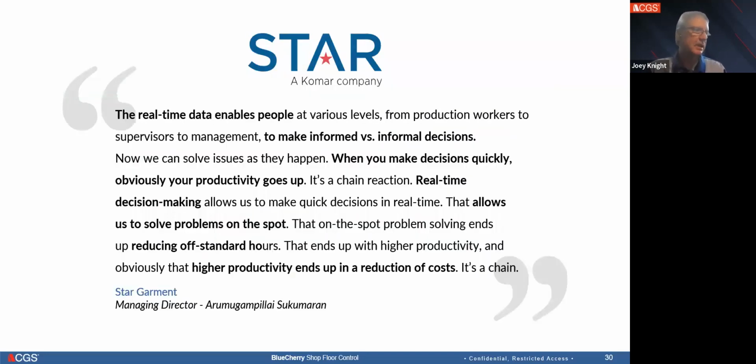And as you see here, what Suku told us, the real-time data enables people at various levels. I want to emphasize that, various levels, from production workers to supervisors to managers, to make informed versus informal decisions. When you're able to make decisions quickly, your productivity goes up, and it is a chain reaction.